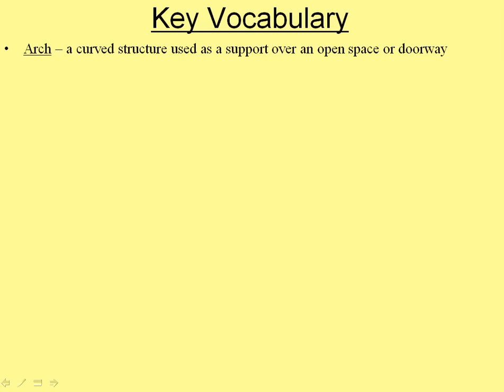Key vocabulary. Arch. An arch is a curved structure used as a support over an open space or doorway. It allowed the Romans to use less heavy material than what was used to build columns and allow them to hold heavy structures. They were used on bridges, for aqueducts, and in doorways.